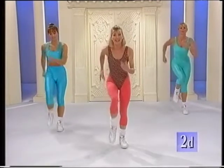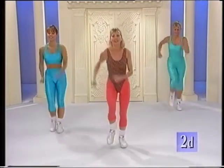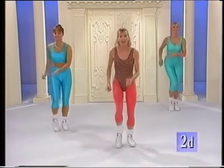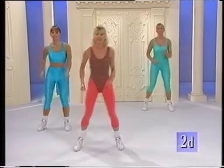March and tap in place. And tap. And tap. Two more sets in place. Now march and tap to the side. Good.